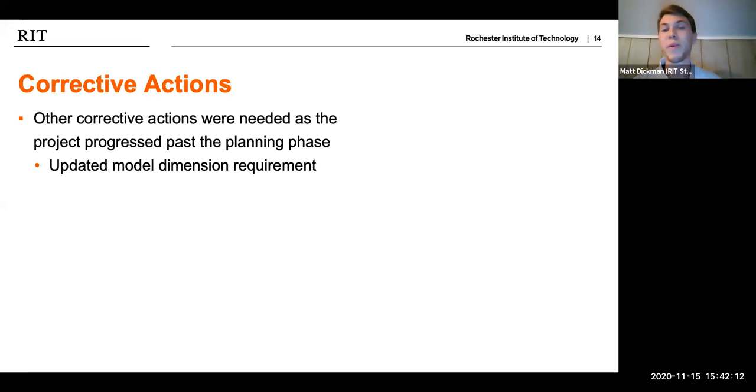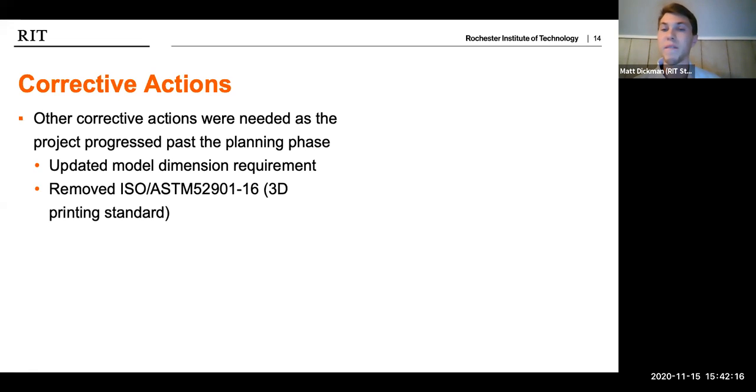Our first one was that we updated the model dimension requirement, changing it from 24 by 24 by 6 to 24 inches cubed. It doesn't make much of a difference in the end of our project. It still is able to be administered in a classroom setting. Secondly, we removed one of the standards surrounding 3D printing just because it wasn't necessary. It didn't really pertain to our project, so we were able to remove it and only use the safety standards.